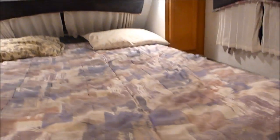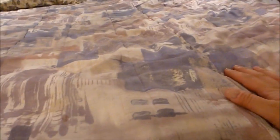Let's put this back. See if I can do it one-handed here. Okay, up here is a full queen size bed. It's a very comfortable bed. Love it. It's just as comfortable as what I have at home.